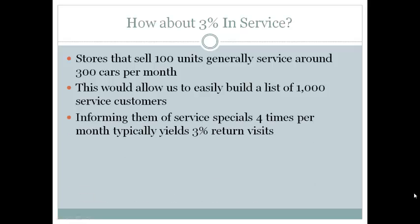And using the strategies that I would put in place for you, we typically get about a 3% hit ratio every time we send them a message. So if we contact them 4 times per month with specials or contests or something that's going to get them to respond, that gets us about a 3% return visit. So 1,000 times 3% times 4 times a month is 120 more service visits per month.